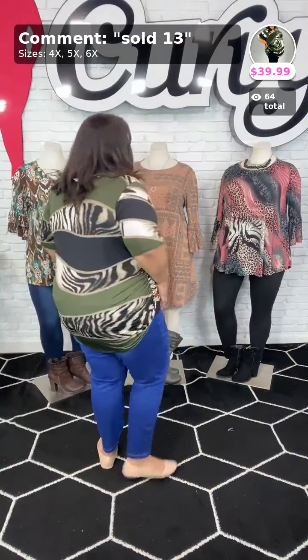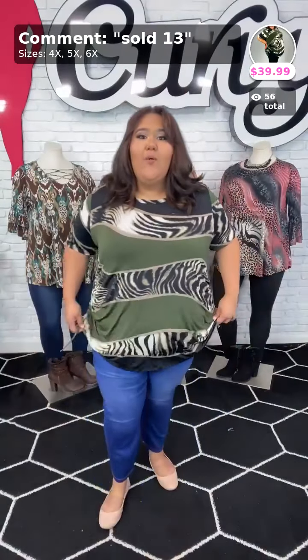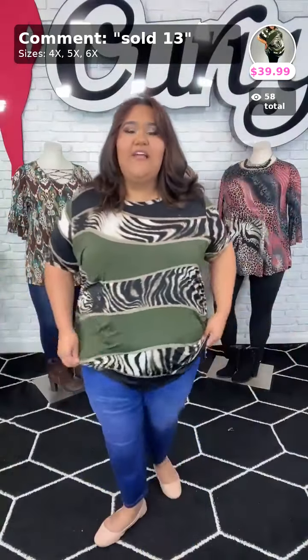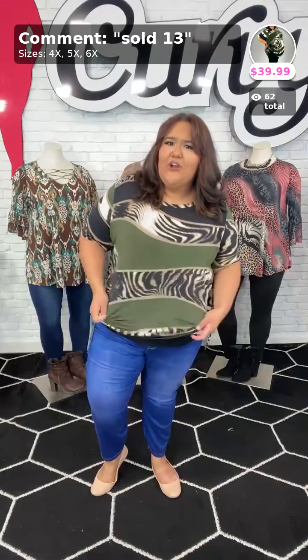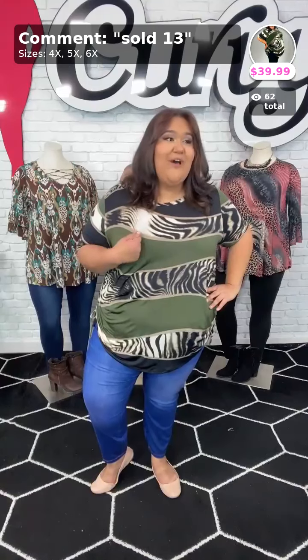It covers the bottom. It covers my little chalupa right here. It covers everything. Plus, look at this ruching that it has on the side. It is so, what's it called? Not flattering. There's a word for it. But it enhances your curves. So it enhances everything that's going on, and it absolutely looks beautiful. It looks stunning. Chicken wing, rounded neckline. We have a little bit of the zebra print, and this is the poly spandex, but it's a little bit sleeker, like softer. Sold in the number 13, you cannot go wrong with this top right here.